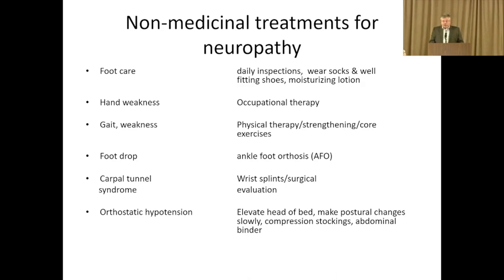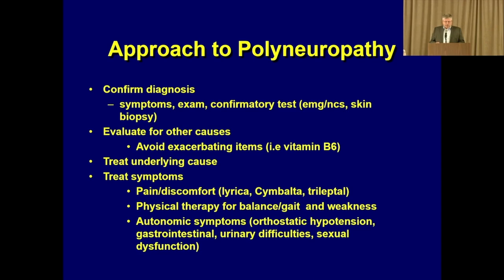Compression stockings can sometimes be helpful. Some people find that very helpful. Other people find it uncomfortable. And then there are also abdominal binders that can be helpful. So this is just a summary.